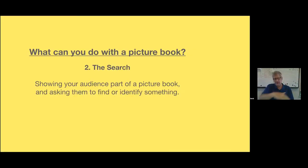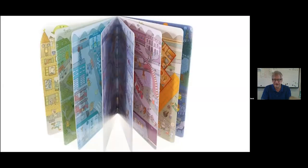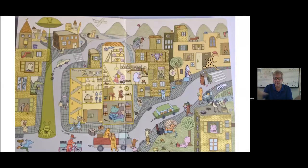Going the other way around, you can start with what you want them to find. You can say, look for this in the book. Mamoko is a series, 3 books, I believe. They're jumbo size board books. And there are no words, they're just scenes where there are things to look at. Mainly they're actions, but you could tell them, find someone running, find something exciting, find something dangerous, find someone doing something. So you give them the thing to look for, and they're searching, like a Where's Wally, Where's Waldo kind of book.